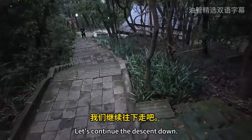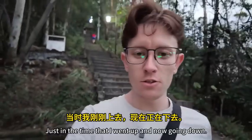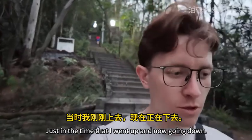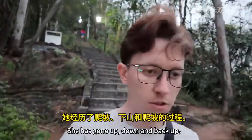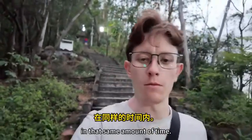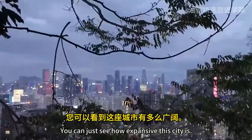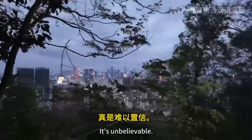Let's continue the descent down. I don't know if you can see, but that woman just there, just in the time that I went up and now going down, she has gone up, down and back up in that same amount of time. You can just see how expansive this city is. It's unbelievable.